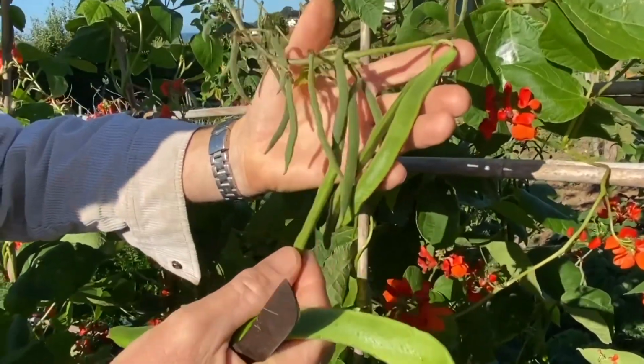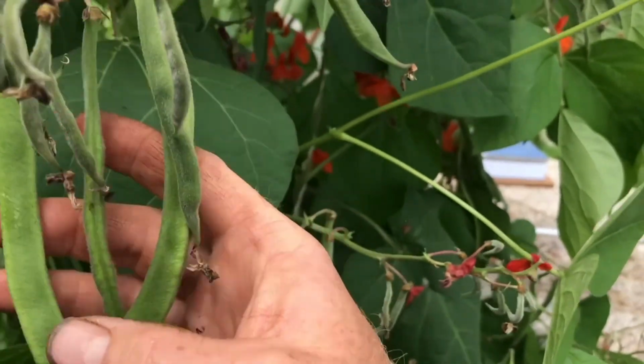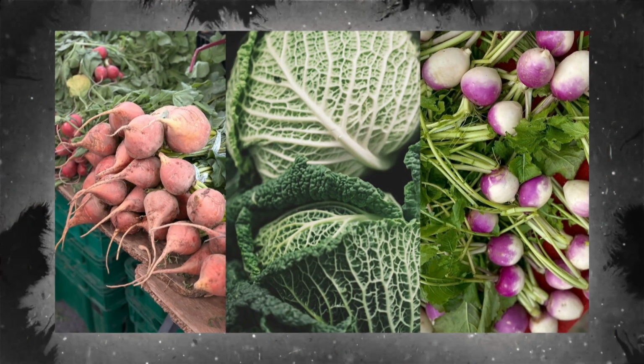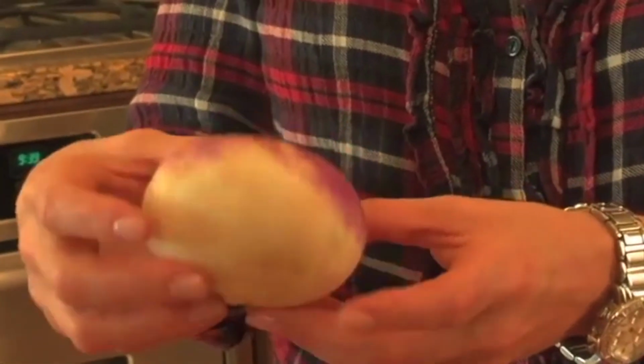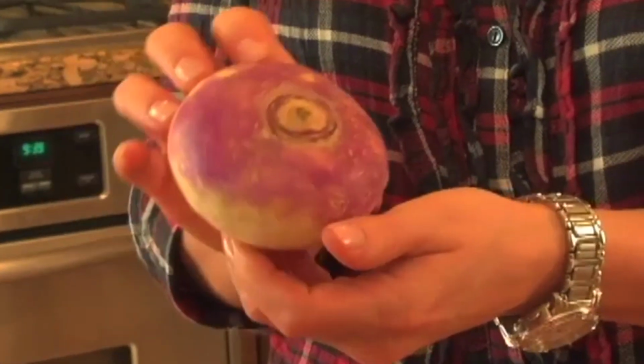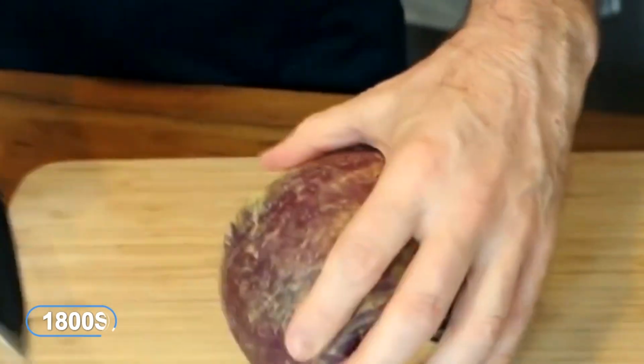Before we move on, let's revisit a turnip cousin that once ruled root cellars across rural America. Part turnip, part cabbage, the rutabaga was once a winter warrior in American root cellars. Creamy, sweet, and filling, it was often mashed like potatoes. Bred in Scandinavia and adopted by settlers, rutabagas were widely grown by the late 1800s, especially in cold northern climates.